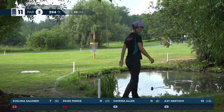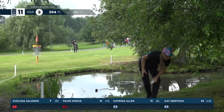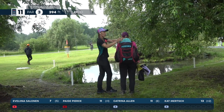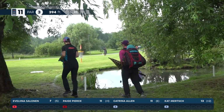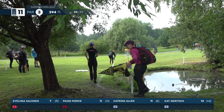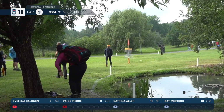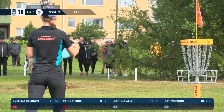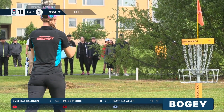Oh, she really had to hold herself so she didn't dunk herself in the lake. Yeah, I'm surprised. Little pond. I guess I'm kind of surprised that she didn't come a little bit further back, given her follow through. But at the same time, you don't want to take yourself too far away from the back. Pierce for bogey.